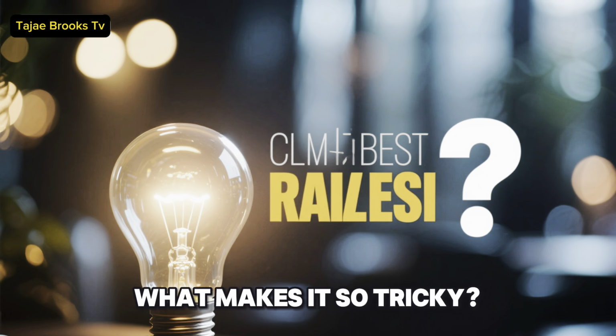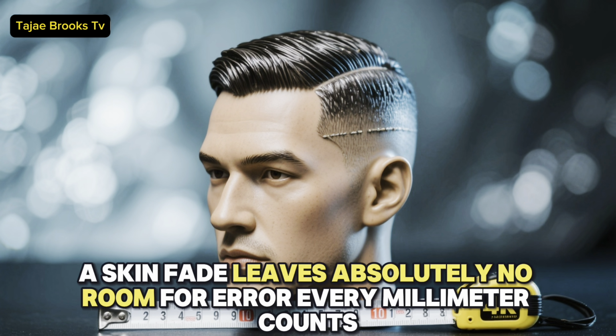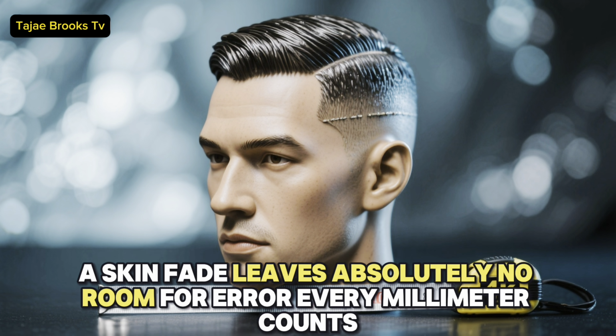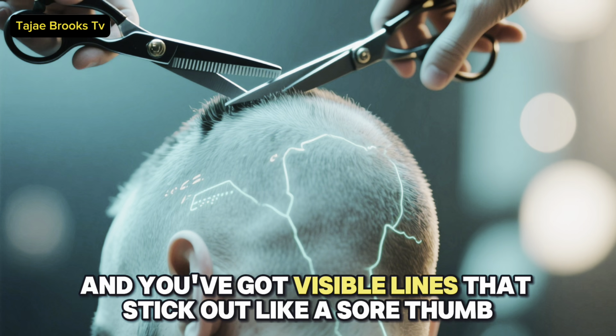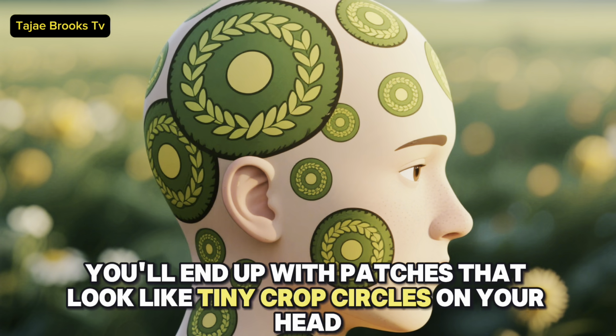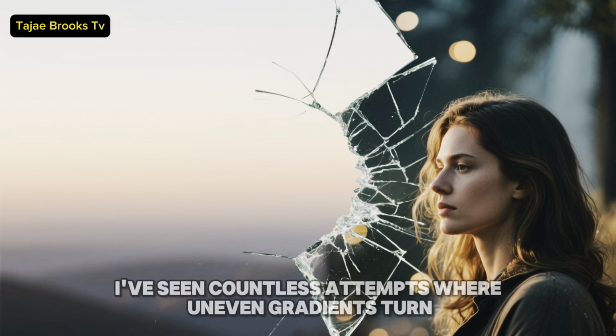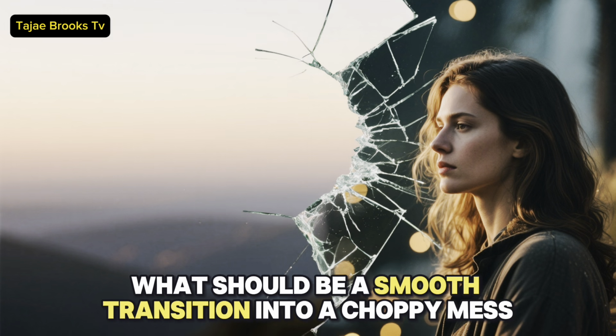What makes it so tricky? Unlike regular haircuts where you can hide minor mistakes, a skin fade leaves absolutely no room for error. Every millimeter counts. One slight slip of the clippers, and you've got visible lines that stick out like a sore thumb. Too aggressive with the fade? You'll end up with patches that look like tiny crop circles on your head.